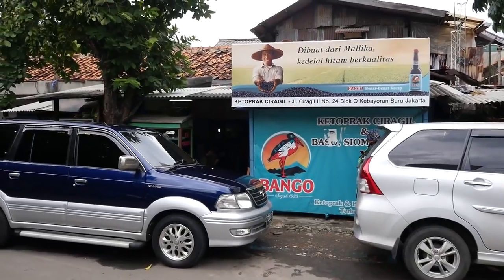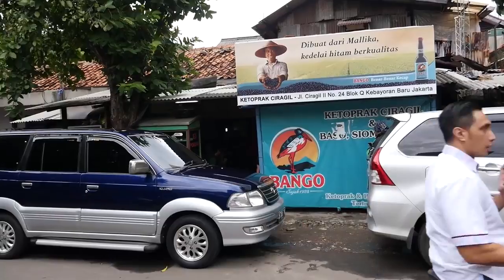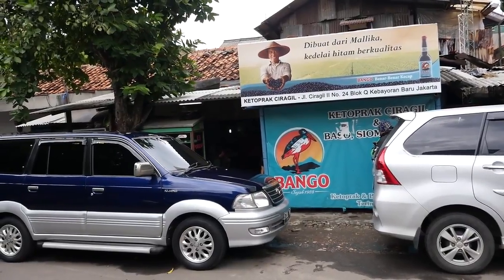We arrived at Ketoprak Ciragil. I think that's how you say the name. This is a really busy place and lots of people lining up to eat the ketoprak here. It was a little confusing to get in line and try to order. I don't think they have any kind of queuing system, so you just gotta work your way to the front of the line and then put your order in with the guy who is making it. But they're all really nice and friendly here.